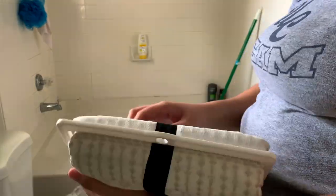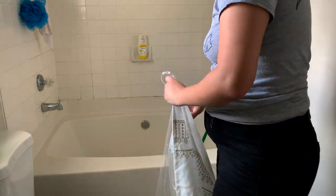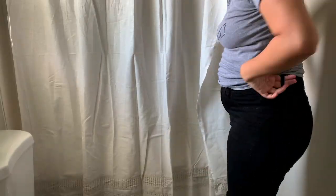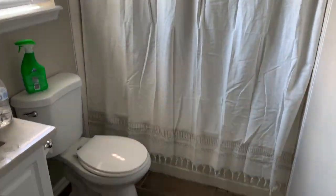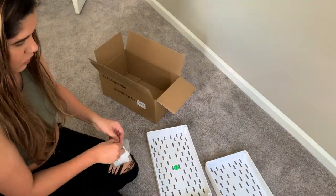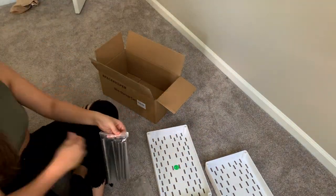So I'm just putting on the new curtain that I bought from Target. Here I am putting together the caddy that I bought from Amazon. It's a really good size and it works perfectly with the space.